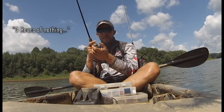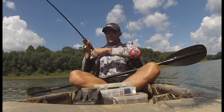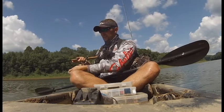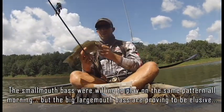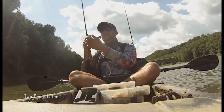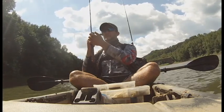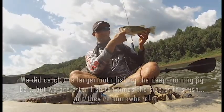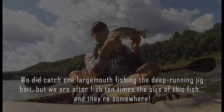Three hours is nothing. There we go. Right there, the boat. Oh, nice bite. Pretty fish. Still looking for a largemouth though. My gosh. There's a bite. Oh yeah, we got him. Our first largemouth of the day, finally. So I'm hoping we can get a couple more. Maybe a couple a little bigger than this guy.